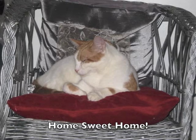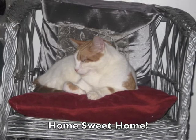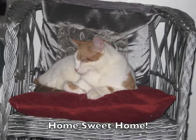By being prepared and cautious, you and your cats can have a pleasurable journey and arrive safe and sound at home sweet home.